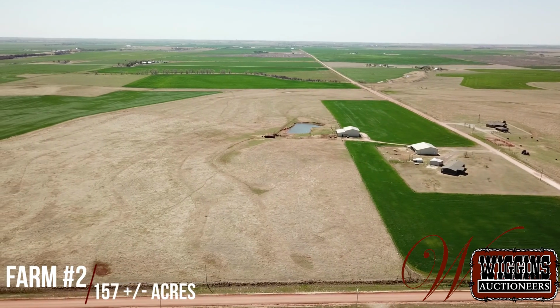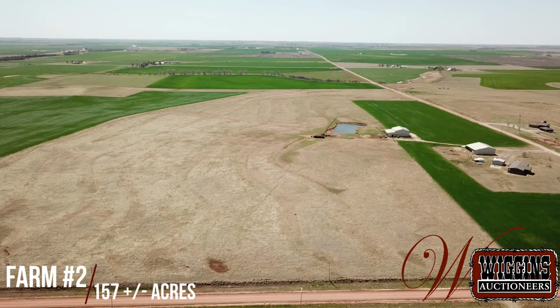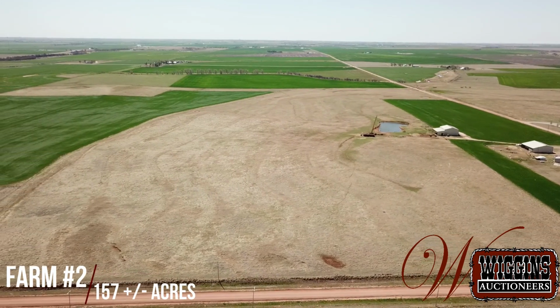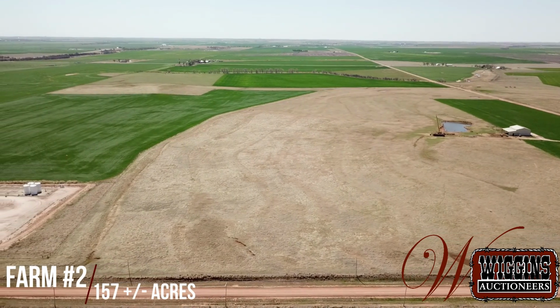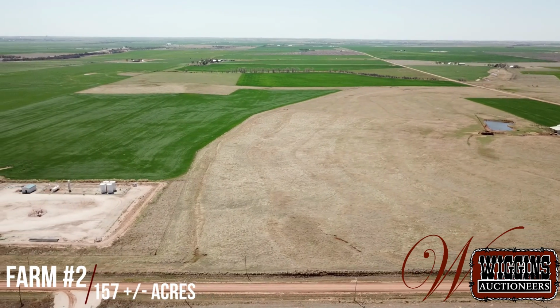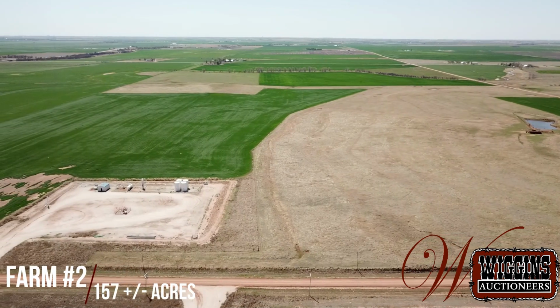Farm number two has 157 more or less acres located just a half mile from State Highway 8 and is ideal for livestock production. It is highly productive cropland, native grass pasture, and a nice sized pond. In addition, there is a hay or machine shed, set of pens, perimeter fencing, and rural water.